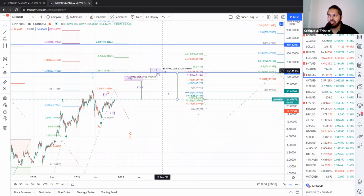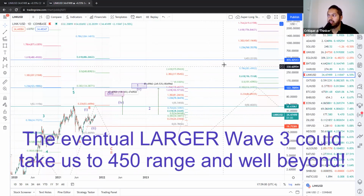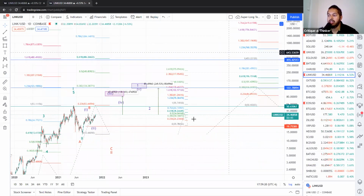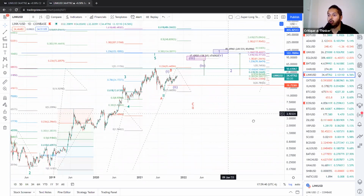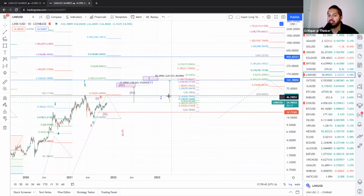If this thing holds together, I've got a preliminary target that could take us up to $453 from possibly around the $50 to $84 mark. It's a little early to predict, but based on the larger 1-2 impulse, we've got confluences up in that mid $400 range and much, much higher, because that would only be the subwave 3 of this larger wave 3. So lots of excitement in store for us in Chainlink. Keep your eyes on the big prize. And I would look for this to outperform Bitcoin, Ethereum, and various other cryptocurrencies in the long term.